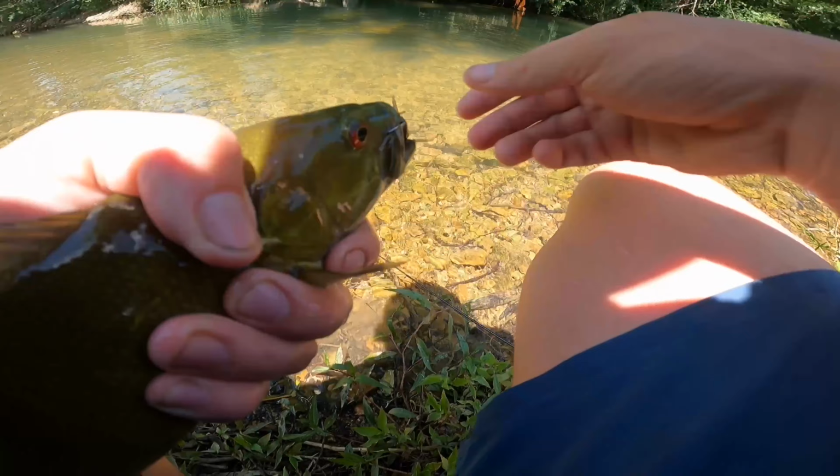Oh, what is that? There's a little smallmouth coming to get it. There we go, I got him. There we go. I think there was another smallmouth that was with him. I hit him right in the bottom of the lip.